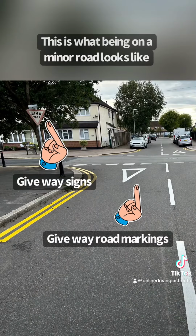markings. If you have give way lines and or give way signs, you've got to give way. If you don't have the give way lines or signs, you're on the major road and you've got priority.